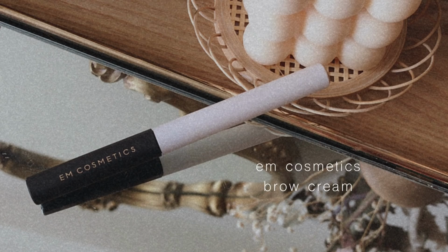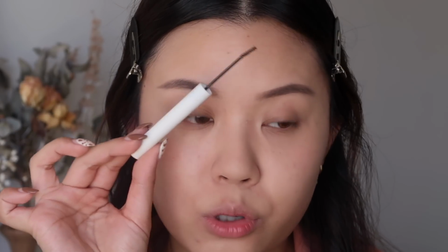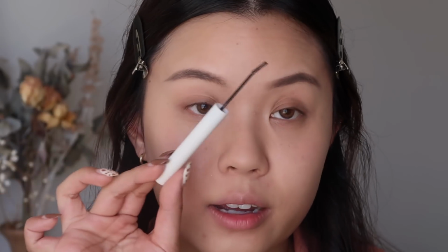For my brow gel, I have been obsessed with the Cosmetics brow gel. I wear the shade Brunette. This product is so incredibly good. This little wand here is so perfect. Like, I can't express it enough.